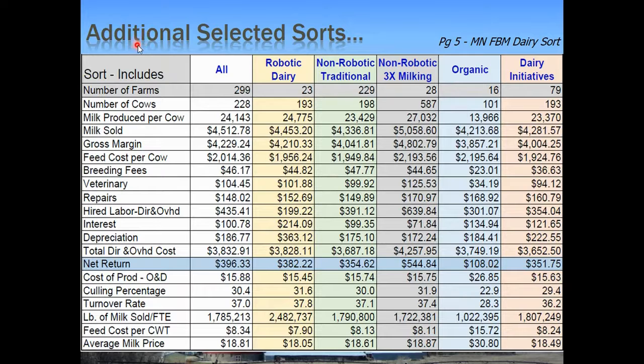Within the dairy sorts, we do have some pretty special data that, as we go out there as instructors and are working with these farms, we can select some specific sorts. So if we're working with the robotic dairy, we can identify them specifically in the database. Same with these non-robotic traditional. So these would be our traditional 2X herds. And then we have some 3X milking herds that we can identify separately. Obviously some organic. And then we have a fair number of herds that are enrolled in the Dairy Initiative program.